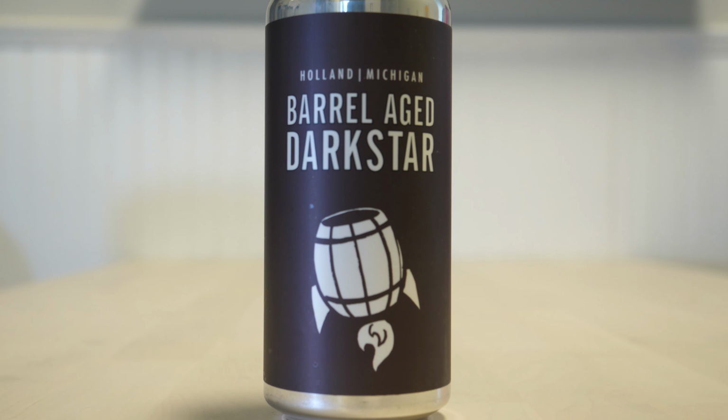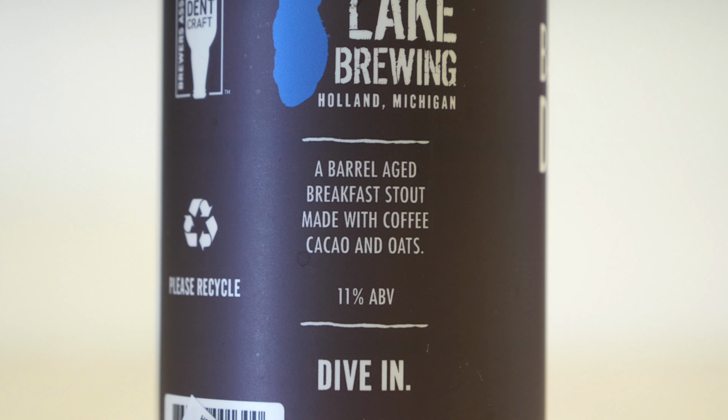And around on the side here, it says Big Lake Brewing, Holland, Michigan, a barrel-aged breakfast stout made with coffee, cacao, and oats. And don't make fun of me, cacao, that's how it's written, C-A-C-A-O, with oats, 11%, and their slogan, dive in with the craft beer, independent craft beer logo.